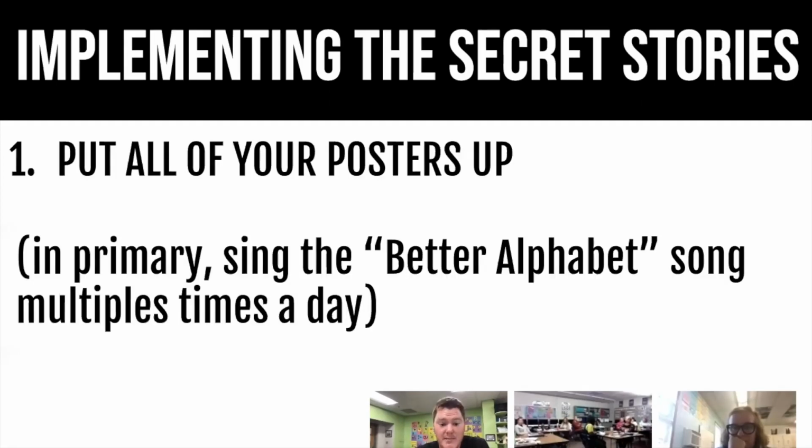If you're in primary, you guys should also sing the Better Alphabet song. You have the code to get that song in the back of your book. And it goes through and they sing all the possible letter sounds it can make. I'm not going to sing to you because I'm not a good singer. But for like C, it says C says k, k, k, but can also say s, s, s, and it'll put Q as QU, like qua, because Q is never by itself anyways.